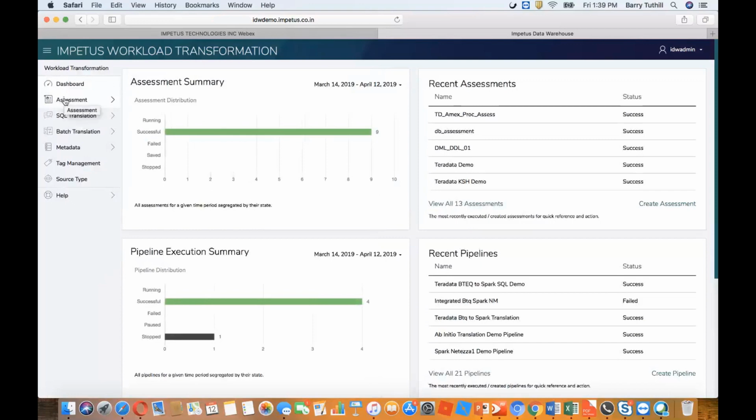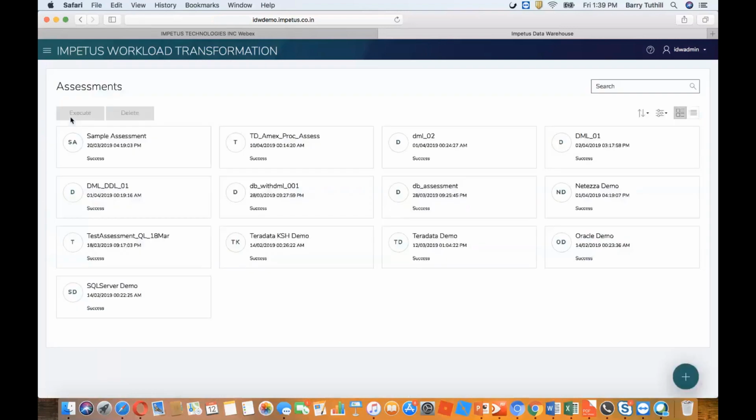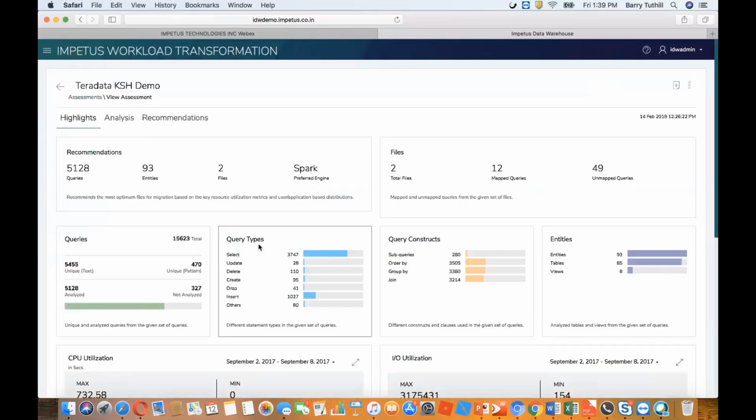So the first step in any engagement with our customers is assessment. And we can do an assessment simply by getting access to log files from your Teradata environment. So I'm going to walk you through an assessment that we've already built in the tool. This is a Teradata assessment where we uploaded the log files. And in an automated way, we create this dashboard view of here's what's going on in the Teradata environment. Right? As we can see here, there's a total of just over 15,000 queries.